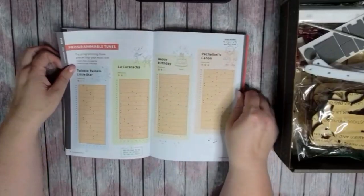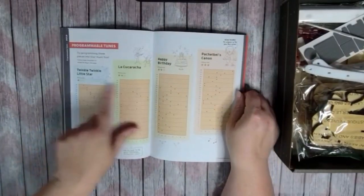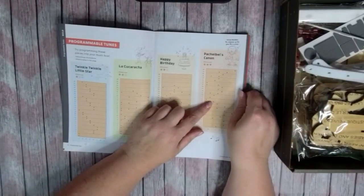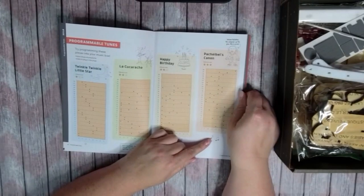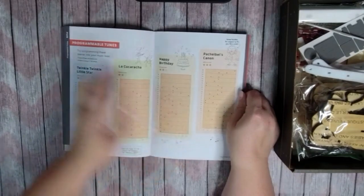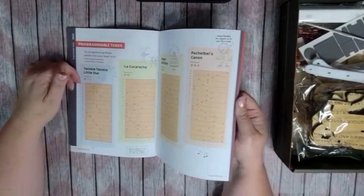Oh, cool, cool. So they do give you like a peg sheet of Twinkle Twinkle Little Star, La Cucaracha, Happy Birthday, Pachelbel's Canon. I don't know if I said that right. I'm sure I probably didn't. And then it gives you the difficulty.